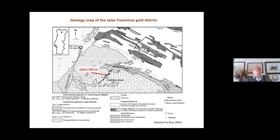Let us go into more detail on the mine area. As I said before, the area is dominated by granite, syntectonic, two-mica batholiths in the central area, and on the left-hand side, post-tectonic granites. These rocks have been intruded into a sequence of lower Paleozoic to Precambrian and upper Paleozoic, starting from Silurian up to younger formations to the northeast.